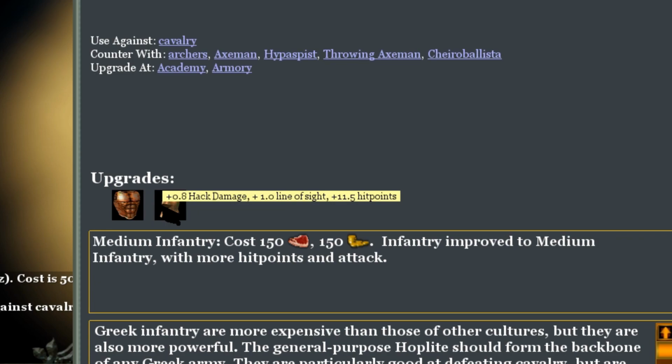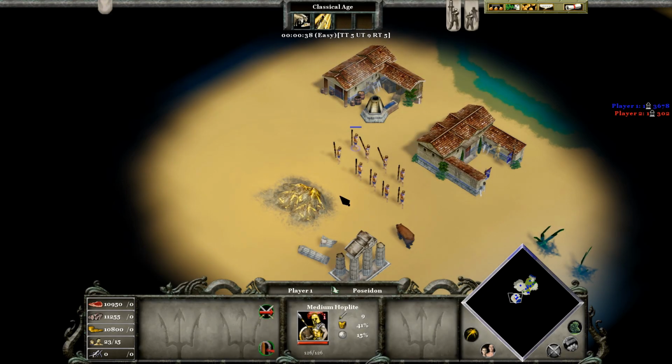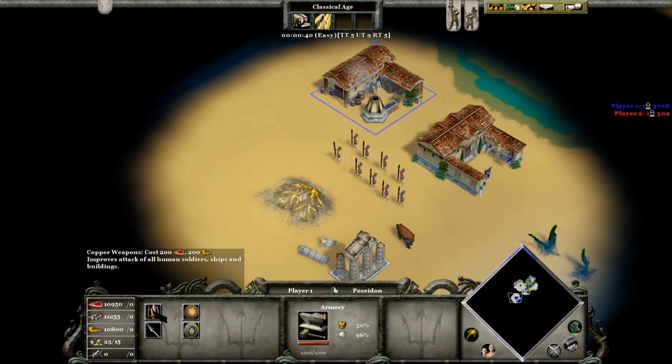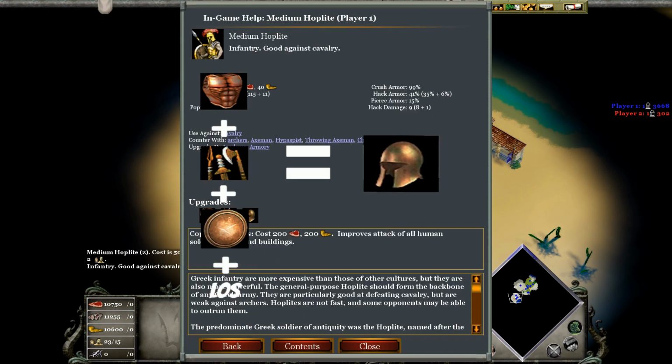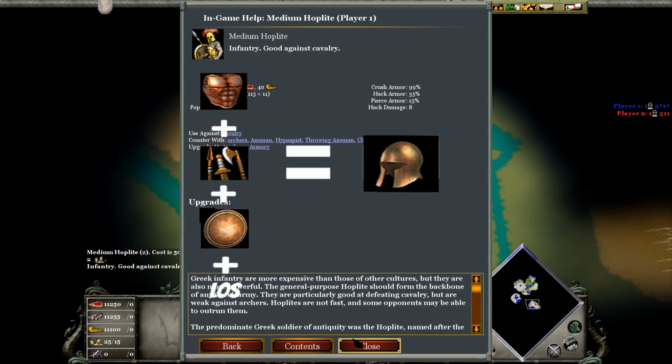So, you are paying the same price for two different upgrades, and one offers more than the other. So, it's obvious which one is better. And that is even worse for copper weapons, which is even more expensive than copper mail, and only offers 10% more attack. In fact, medium upgrade is like copper mail, copper shield, and copper weapon all combined, with a bit more line of sight also included.